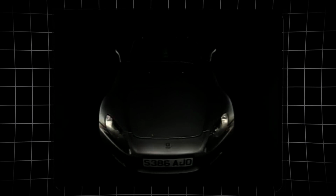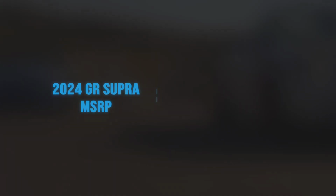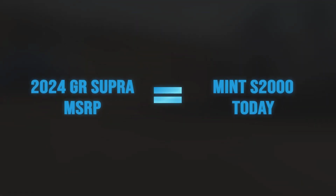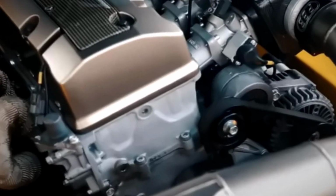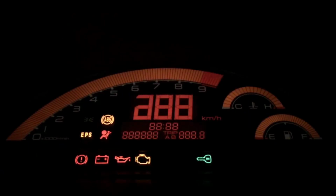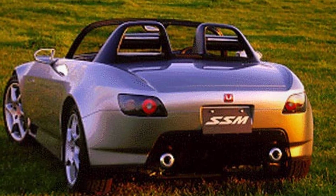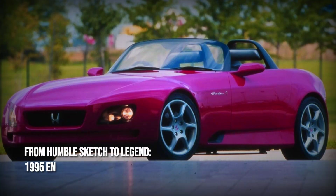In 1999, you could buy a Honda S2000 for $28,000. Today, a clean example costs more than a new GR Supra. 240 horsepower from a 2-liter naturally aspirated engine, a 9,000 RPM redline, and only about 110,000 ever made. This car isn't just holding its value, it's becoming irreplaceable. And the reason traces back to a single engineering brief from 1995.